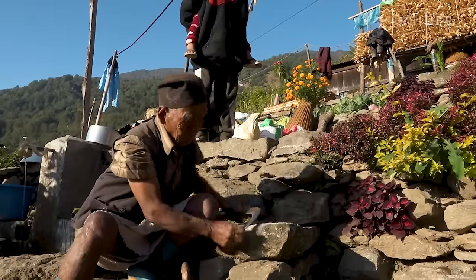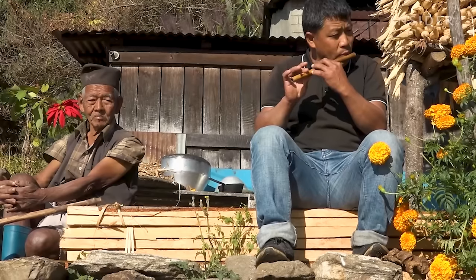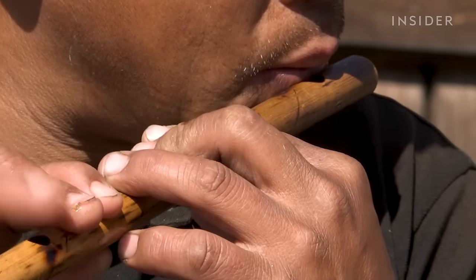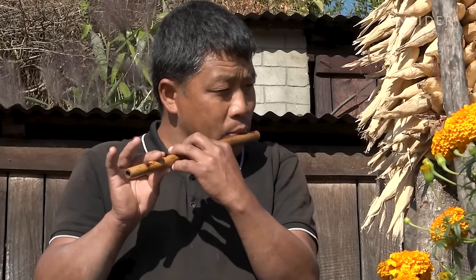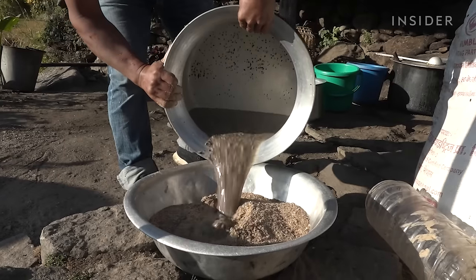But he participates in all of the hunting traditions like every villager. Man began hunting in his early 40s, when the Gurungs believe a man is in the prime of his life. Before that, he worked construction jobs in Malaysia.